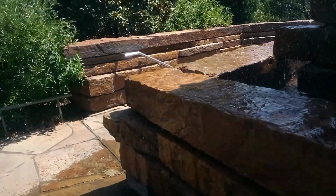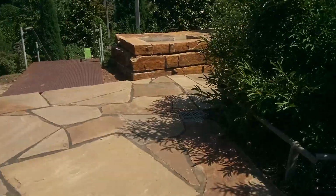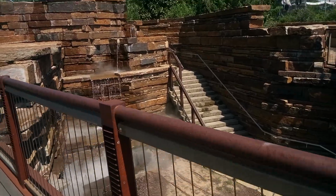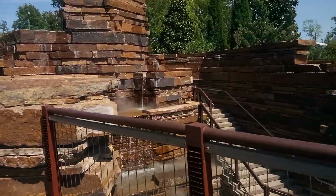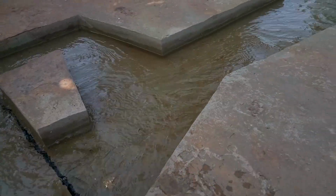You can sit up here and cool off, but they don't want you climbing on the rocks, but you can get splashed just standing there and get cooled off. Look at the steam coming off of that. I have to go back around to get back up the other way. And there's no sign saying you can't splash yourself with water.